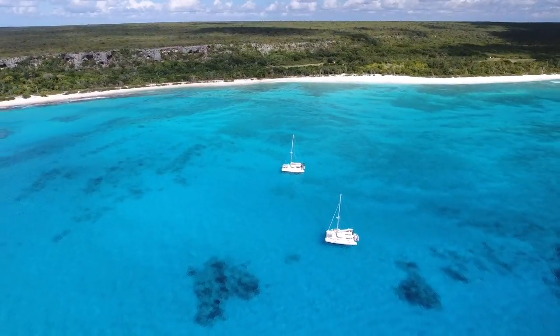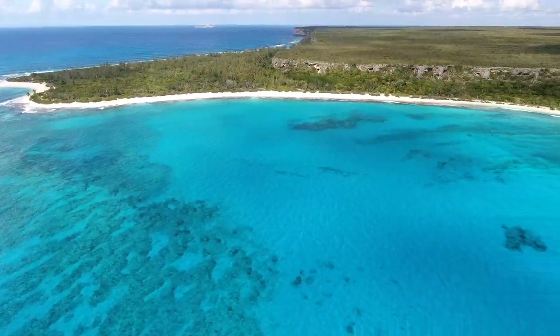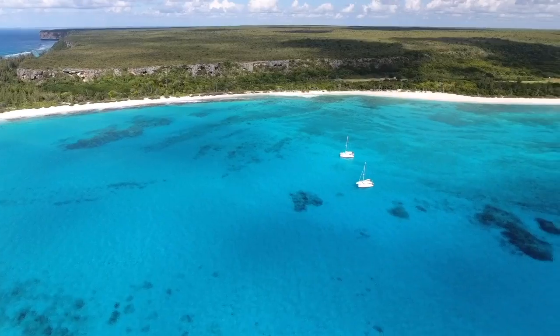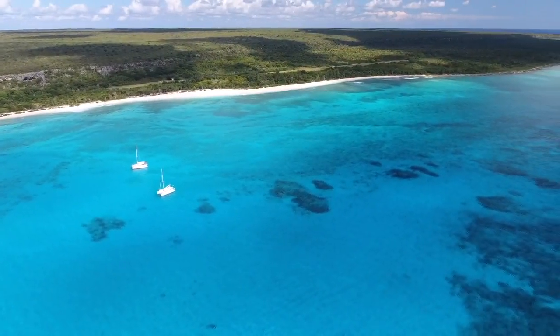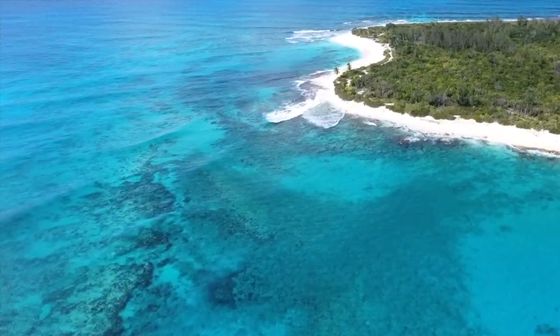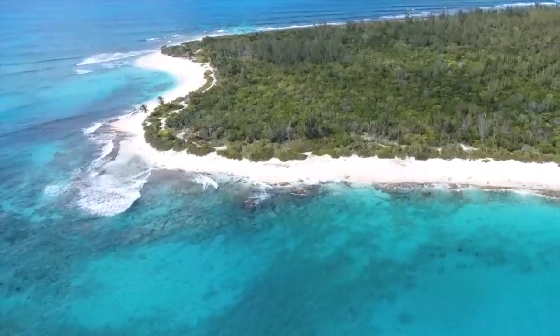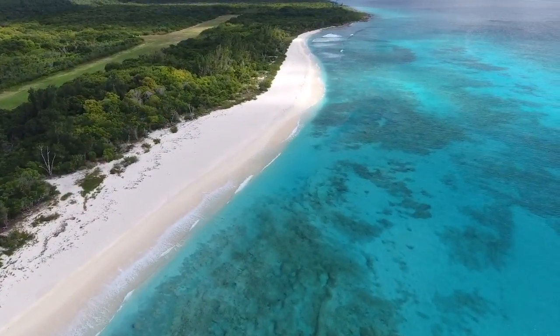We anchored in about 20 feet of water just off the beach on the western side of the island. Even in the perfect weather that we had, the anchorage was rolling because this is where the Atlantic Ocean meets the Caribbean Sea. But the setting couldn't be any more picturesque.